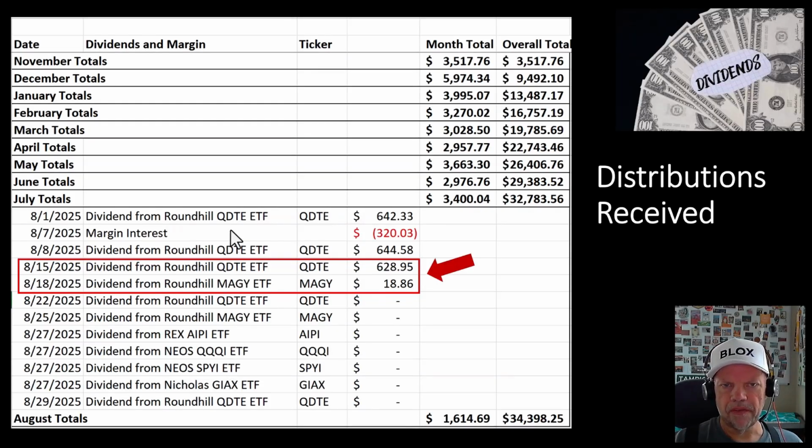I should have left the month of June show so you can see what I got each week, but this is starting to take up a lot of room because I've added MAGY to my spreadsheet. So what I may start doing is taking off the past months like November, December, and everything, and just put the last 2 months on there, perhaps, so that you can see what's happening each week. I'm averaging about $640 a week from QDTE.